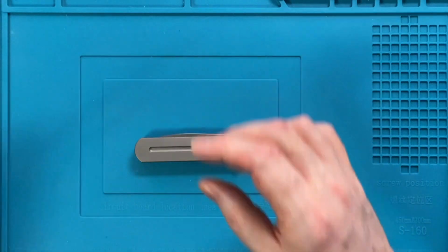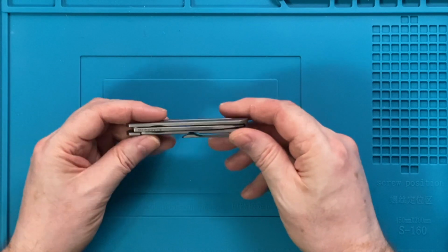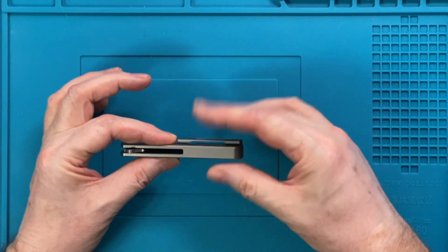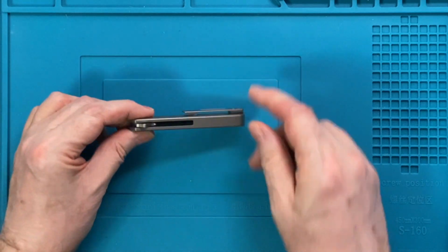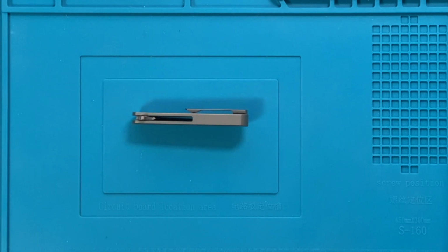One of the changes from the 1.0 model is that this is an integral frame lock, which means the body is a single piece of milled titanium. The 1.0, like many others, is 2 pieces of metal that were joined by screws through the sides. This, on the other hand, is a single block of titanium, except for the clip. So very solid and has a rather elegant and modern look.